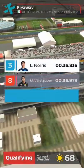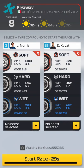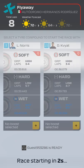And we qualified 3rd and 15th. He qualified 8th and 19th. So once again, Mexico is a short track. You can see both of my drivers can put in 3 to 4 laps. 3rd and 15th, there might be a big enough gap between them that I'm not going to have to short stop anybody.